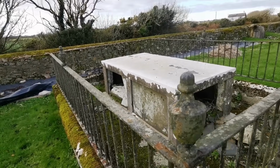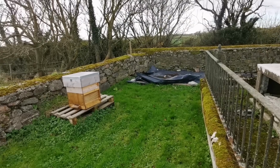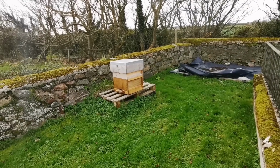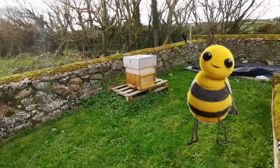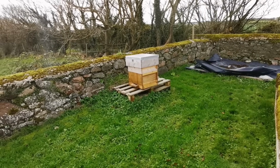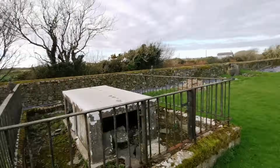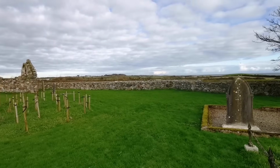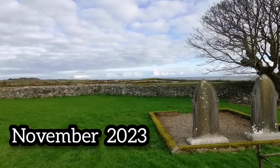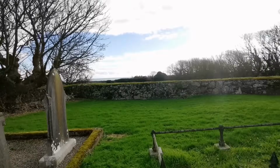But guys, I am going to be really, really quiet here, because look what's in front of me is a beehive, or a box for bees. So I've never seen that in a cemetery. Bees at work. Now maybe this time of year, I'm not an expert on it. I'm not sure, is there any bees in that at all?